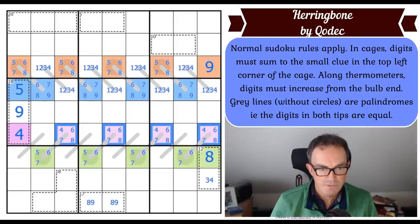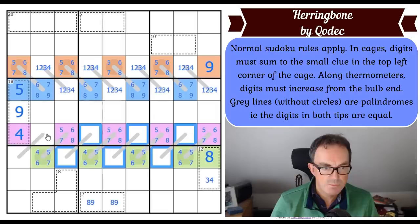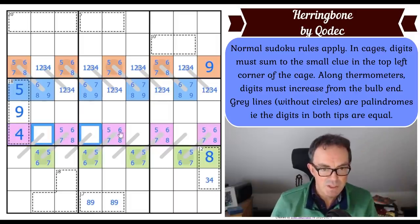I think I pressed the wrong thing there. I want to put 5 in. And now you've got to put 4 in a bulb. And now you can't put 4. Well, now you've run out of room to put 4 in the tip. You can't put 4 in the palindromes, but you've got the 4 here, which is its escape route. So the 4 escapes, you do end up with 1, 2, 3, 9 on the palindromes.